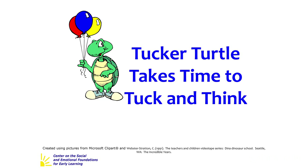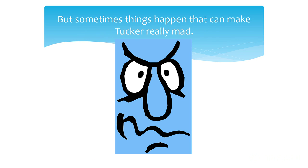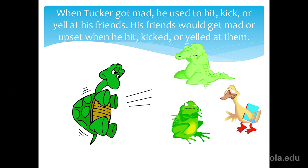He takes time to tuck and think. So Tucker Turtle is a terrific turtle. He likes to play with his friends at Wet Lake School, but sometimes things happen that can make Tucker really mad. When Tucker got mad, he used to hit, kick, or yell at his friends. Let me see your surprise face. That's not okay, right? His friends would get mad or upset when he hit, kicked, or yelled at them.